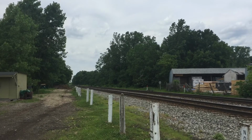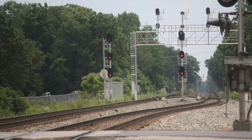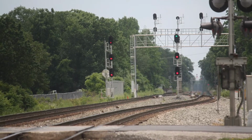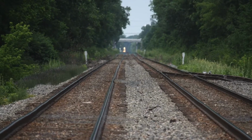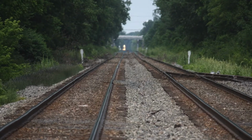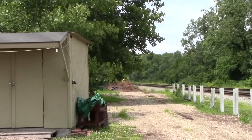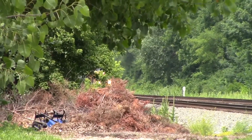K459 heading this way. A clear signal is seen past the East Dublin-Granville Road railroad crossing, telling the crew of K459 that he has a clear track ahead of him. And after a long time of waiting, K459's headlights were seen in the distance. With a sun-bleached UP ES44AC and an SD70AH, K459 screams his way south past us.